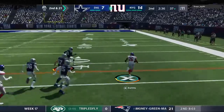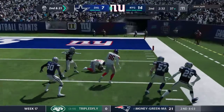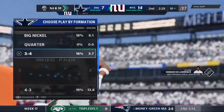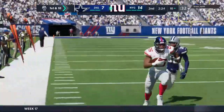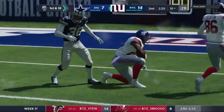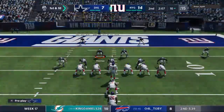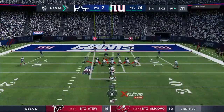Barkley finding some room at midfield. And he's going to get this all the way down to the Cowboys' 10-yard line. A tremendous play there from Saquon Barkley. Give him 53 yards on the ground. So not quite a first and goal. It's 1st and 10 from the 10.